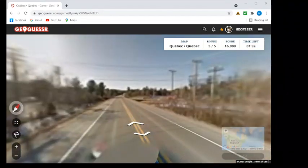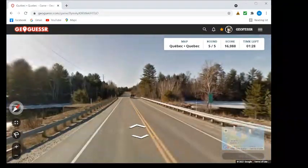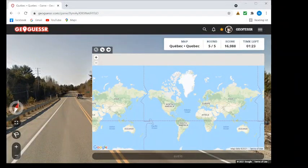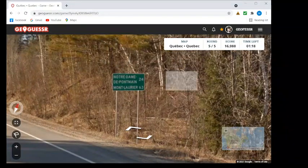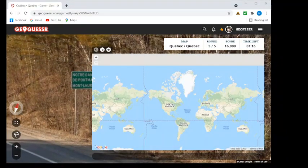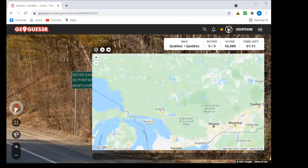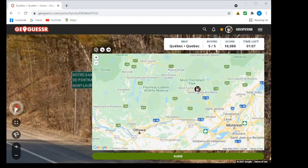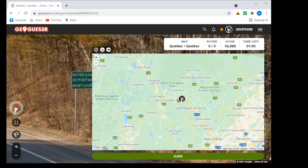So this is hilly. This could be a northern route actually. 309. There's something there. Mont-Laurier 63. Okay, Mont-Laurier is, I think, north of Montreal. It's up here. Wilfrid Laurier was a great Prime Minister of Canada from circa 1910.